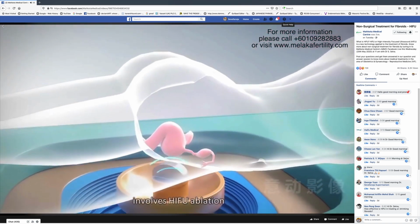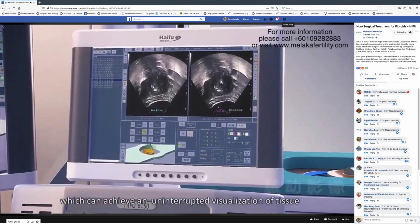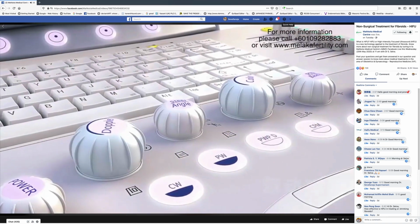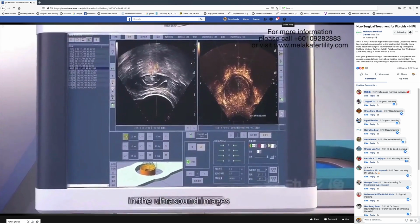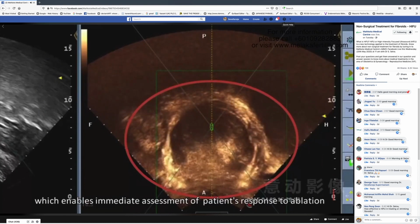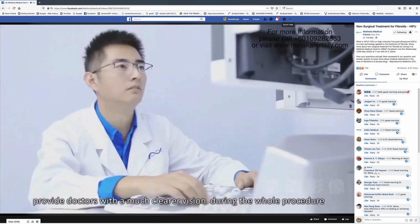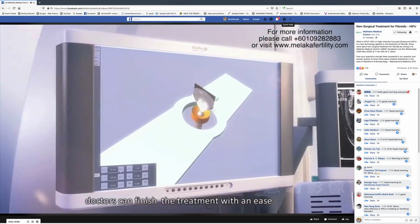Ultrasound-guided HIFU involves HIFU ablation under the guidance of real-time ultrasound imaging, which can achieve an uninterrupted visualization of tissue coagulative necrosis during the treatment via grayscale changes in real time. The ablated lesions demonstrate an echogenicity or grayscale changes in the ultrasound images after the sonication, which enables immediate assessment of patient's response to ablation, ensuring a safer and more controllable therapy. Imaging fusion and three-dimension digital reconstruction function provide doctors with a much clearer vision during the whole procedure. Thus, doctors can finish the treatment with an ease.